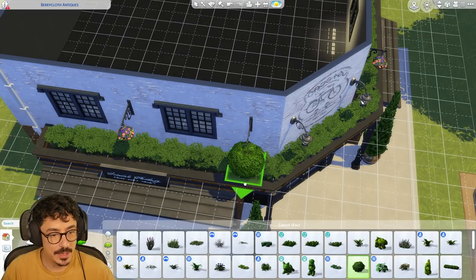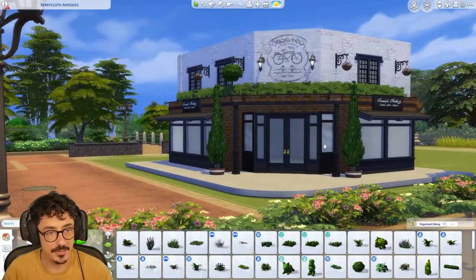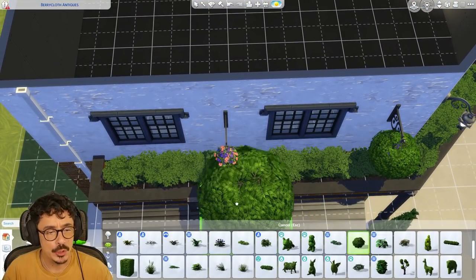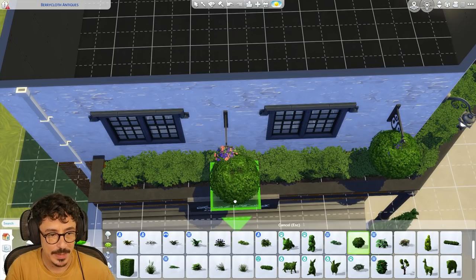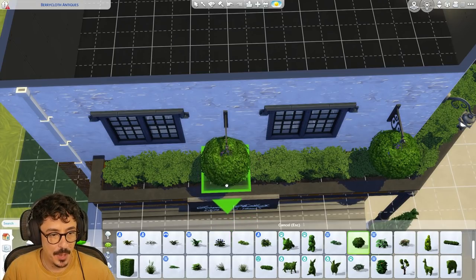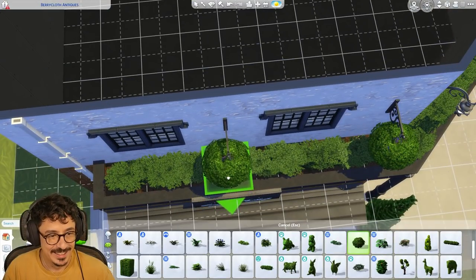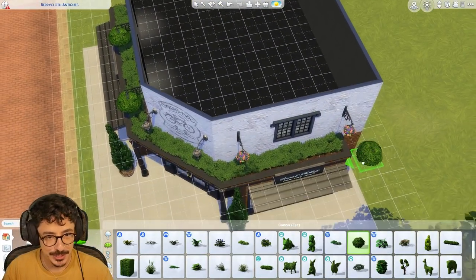And then it almost looks like those pretentious hanging baskets that you see on the front of posh restaurants and whatnot, you know? You know the ones I mean. Those big, posh, bulbous bushes. Not a posh, bulbous bush, Aiden.